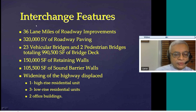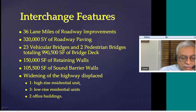So some of the features of the interchange include approximately 36 lane miles of the roadway improvement. So it's like four lanes in each direction, and about 320 square yards of roadway paving, and 23 vehicular bridges and 2 pedestrian bridges, totaling 990,500, or almost 1 million square feet of bridge deck. I don't need to go through this. You can see it was a fairly substantial program.